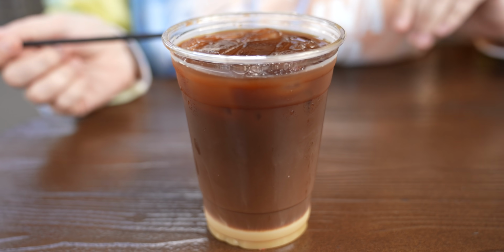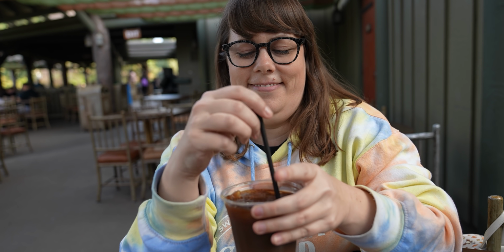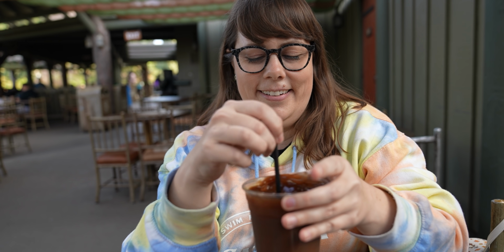so we might as well have them go head to head and battle it out still, because I can never have enough coffee at Disneyland. Is that right? I just feel like that. I'm not sure if this is a fair fight.